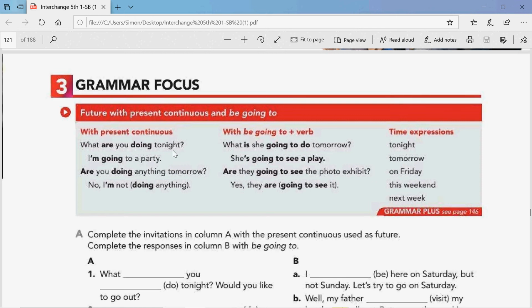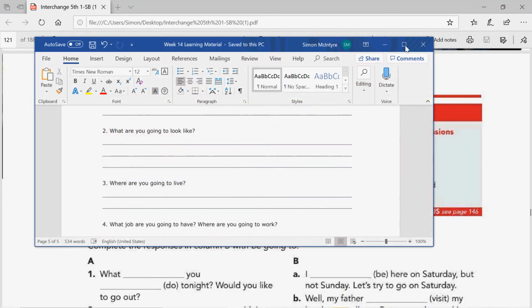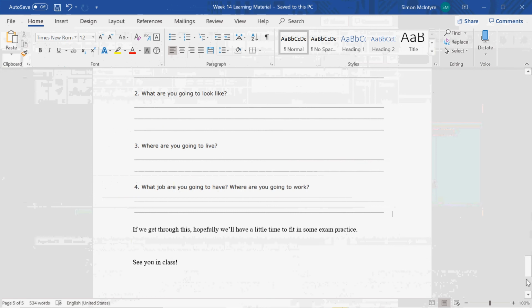So be careful that the time expression indicates that these are future forms. Tonight is in the future and tomorrow is in the future. So I've put the learning material on the LMS and it's here.